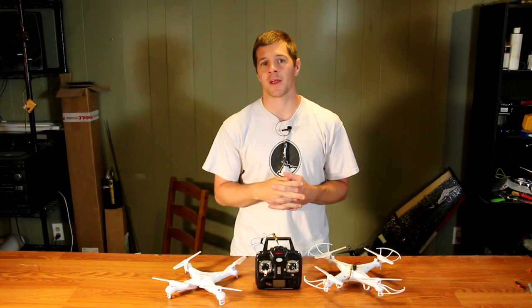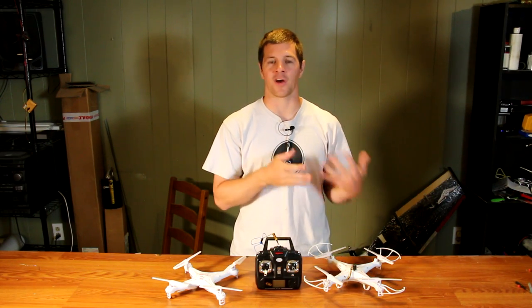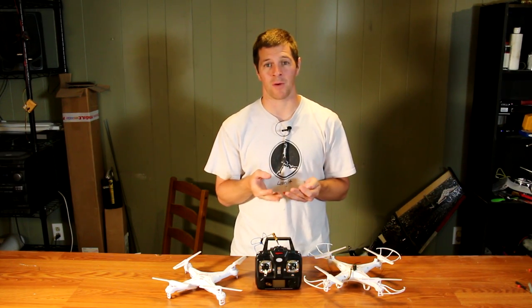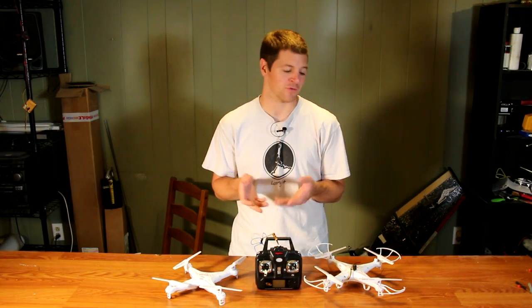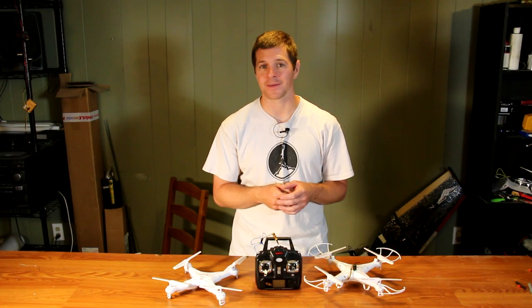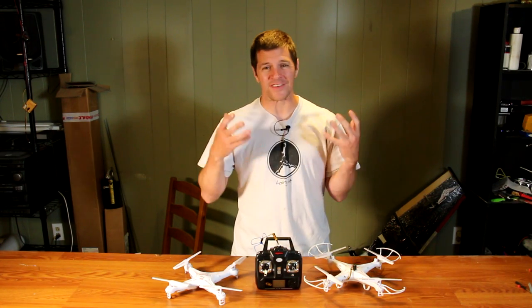The other thing I didn't care for was that it only has auto level mode. There is no rate mode. Of course, no toy quadcopter that I know of actually has a rate mode, so maybe I shouldn't count it against it. But everything else about this vehicle is excellent.